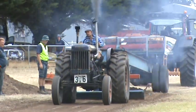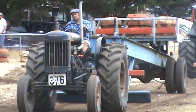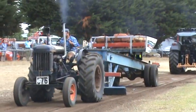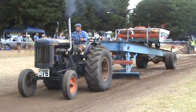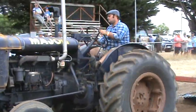Here comes Terry Nicholson. Plenty of smoke coming from the Perkins-powered Fordson E27N P6 tractor of Terry Nicholson from Wollert. Always plenty of action when Terry's on the track. You see his left foot there on the gear stick to stop this tractor jumping out of gear. He's travelled about half track distance now, just working that steering wheel, trying to give that tractor a little bit more traction. Smoke bellowing from the exhaust stack. We'll see what Terry Nicholson can do aboard his P6.